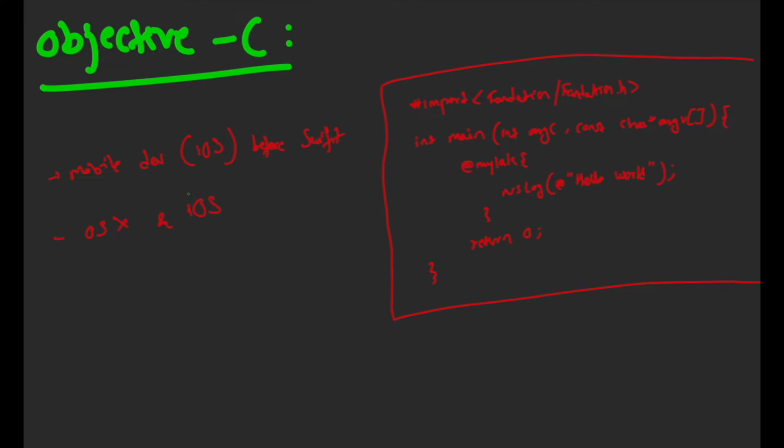Next, let's talk about Objective-C. This is the primary language used by Apple for developing programs for Mac OS X and iOS before Swift came. So this was primarily used for mobile and app development for Mac OS and iOS in the 80s and before Swift became popular. However, it is not easy to learn and it's not very beginner friendly to start with.